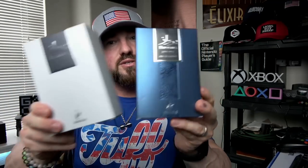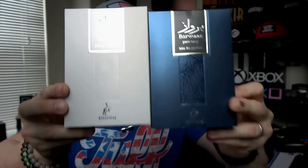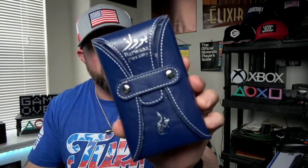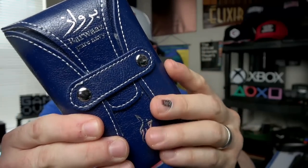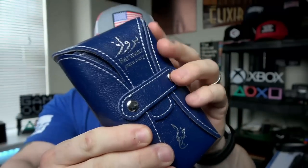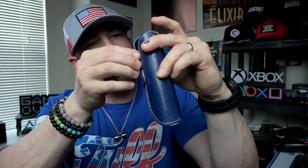Let's move on. So we have two Bazwaar fragrances from Khadlaj. We have Solid Gray and Pure Navy, so obviously of the same line. Clearly I need to start with the blue first. I don't know if it's a blue fragrance, but it's a blue bottle. So inside the box is a pouch. I did not see this coming. So here we go. A soft leatherette type of feel. Is it real leather? No, it's faux leather. That's okay though.